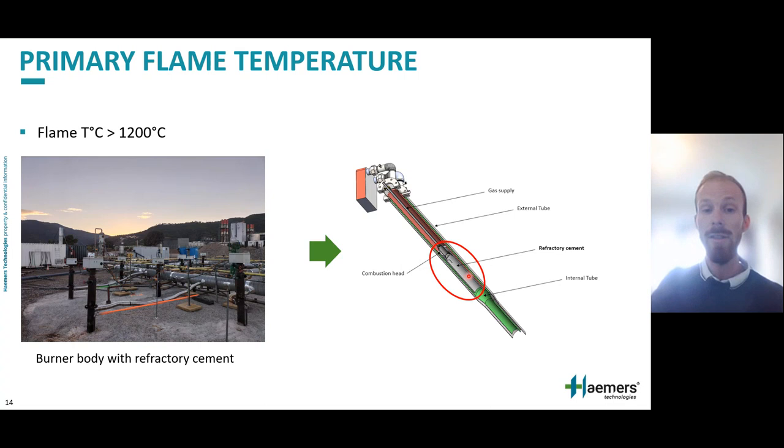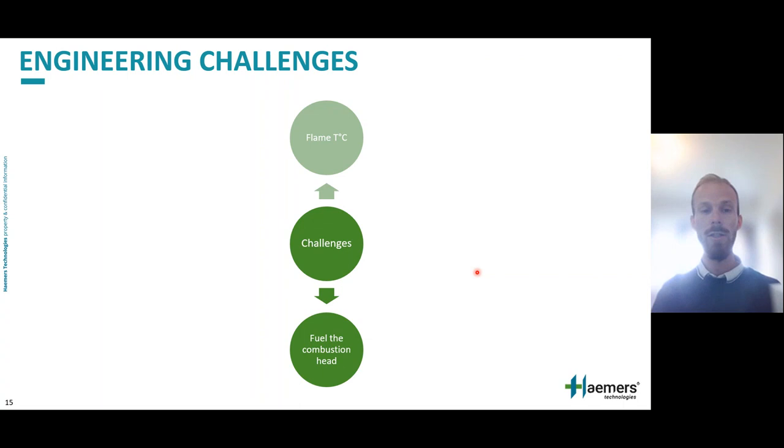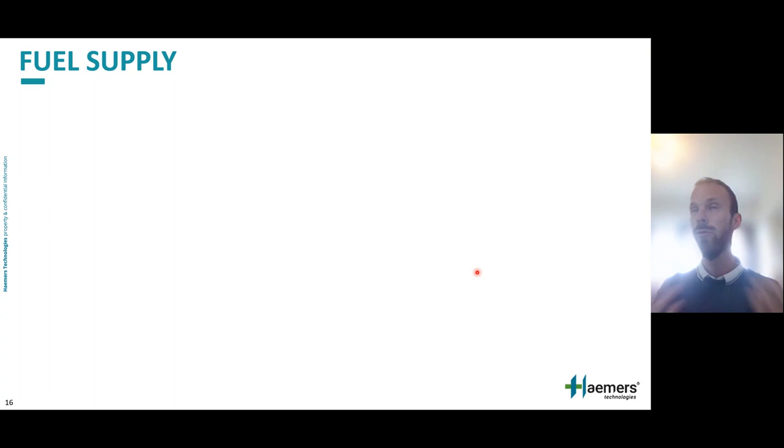So now that I talked about this first challenge, I will talk about the second challenge, because how to get the fuel to the combustion head? How can we fuel this combustion head? Because with no fuel, we cannot have a flame.